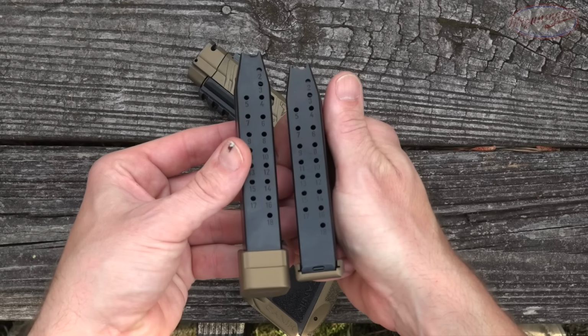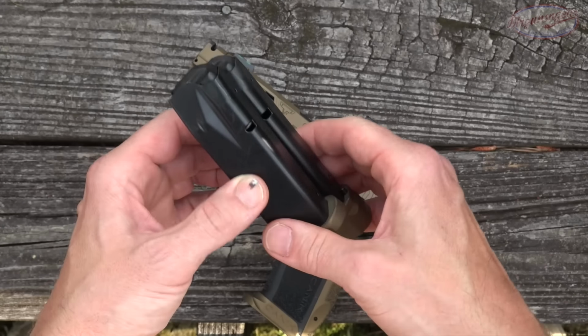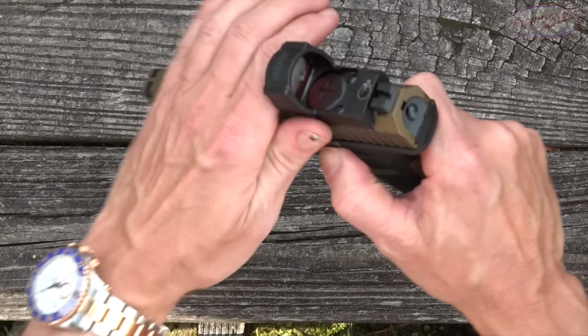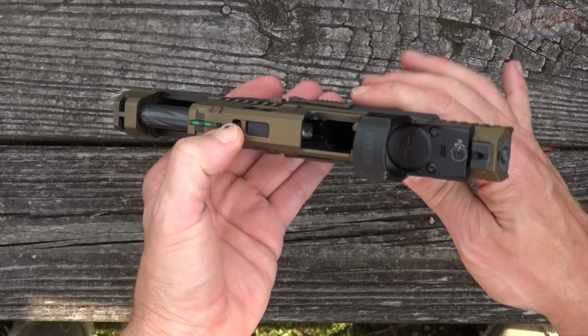But obviously we have our witness holes in the back as well, and the magazines are made by Mec-Gar, one of the, if not the best magazine manufacturer on the planet, in my opinion. So we cannot be mad about that. We're going to check and make sure we are clear by pushing up there on our slide stop and slide lock, which is ambidextrous. You can see in there the firearm itself is clear.